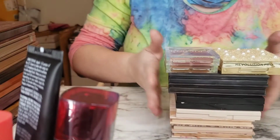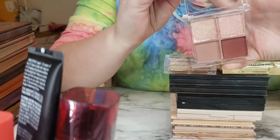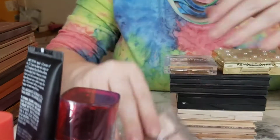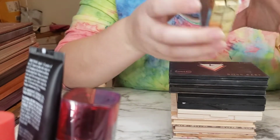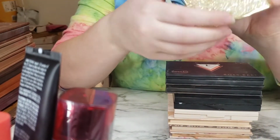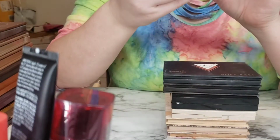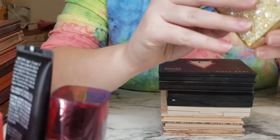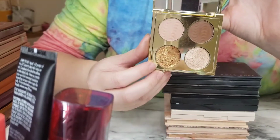Alright, we're going to a little bit bigger palettes. These two ColourPop ones, we have Sorbet. Really pretty. Citrus Fizz. We love her. This is one from Makeup Revolution, the Ultimate Eye Look Palette. The packaging is gorgeous. As you can see, we have diamonds and pearls. Actually, the shade of this is Diamonds and Pearls. It's got a cute mirror in it, and here's the shades, really cute.